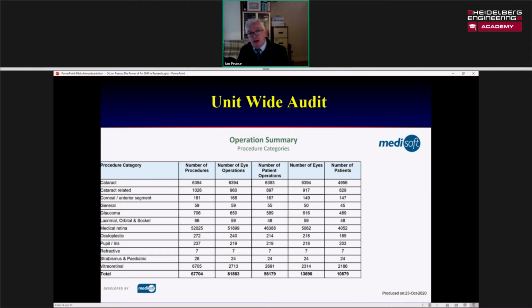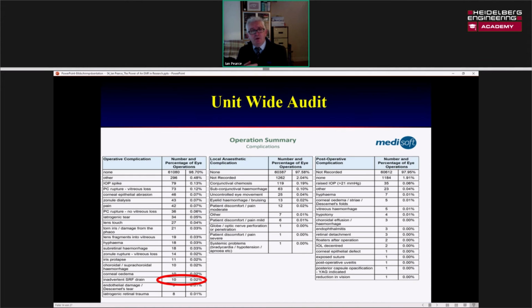Now, a lot of those are intravitreal injections, but there's over 6,000 cataract operations and over 2,500 vitreoretinal procedures. And that's very, very important. This will build and build and build as more and more clinicians come on board with it. But you can look into the operation complication audit tool just by the click of a button.